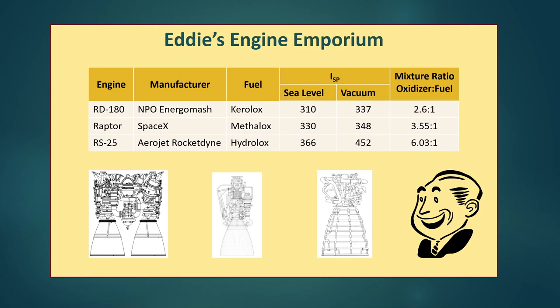Now, when you're choosing a car, one of the things you care about is fuel economy, and we actually care about that when we choose rocket engines as well. The way we measure that is through a measure called specific impulse. It's abbreviated ISP. Rocket engines have different ISPs depending on whether they're at sea level, right when we take off, or whether they're up in vacuum, when they're finished doing their work. That's why I have two columns here, and we'll see that different kinds of engines have different ISPs. The RD-180 goes from 310 to 337, the Raptor goes from 330 to 348, and the RS-25 goes from 366 all the way up to 452.